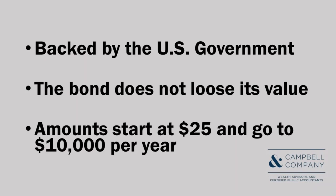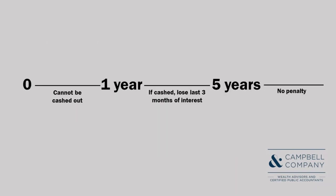Available amounts start at $25, and you can invest as much as $10,000 per year. Although there are some exceptions, like the ability to get up to $5,000 paper iBonds as part of your federal tax refund. You can't cash in the bond for 1 year, and if you cash one in before 5 years, you'll lose the previous 3 months of interest.